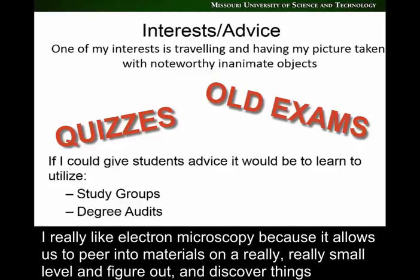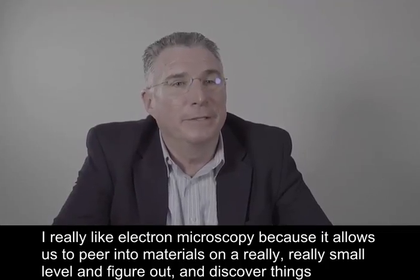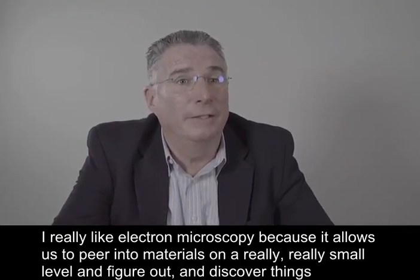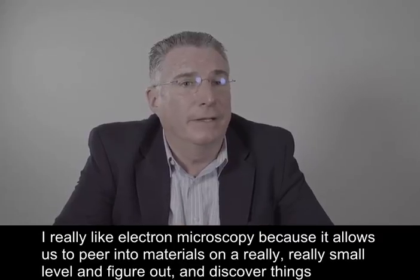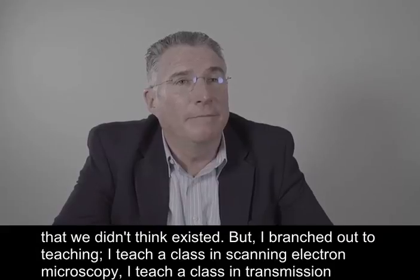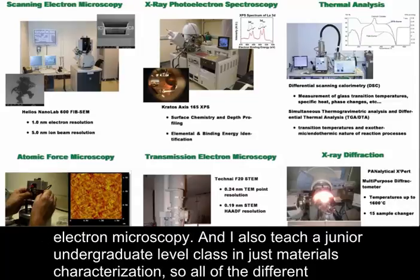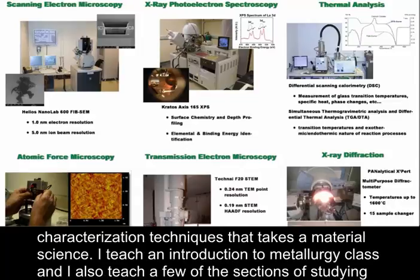I really like electron microscopy because it allows us to peer into materials on a really, really small level and figure out and discover things that we didn't think existed. But I've branched out in teaching. I teach a class in scanning electron microscopy. I teach a class in transmission electron microscopy. And I also teach a junior undergraduate level class in just materials characterization. So all of the different characterization techniques that take place in materials science.